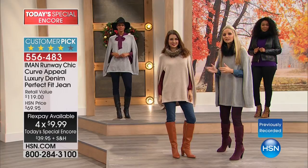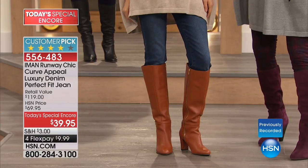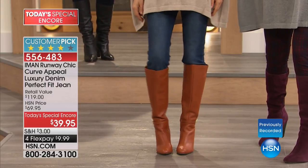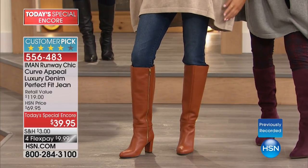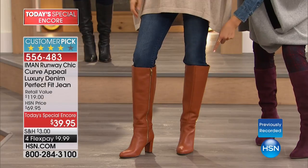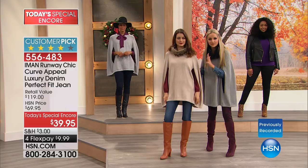So when we say it really is for all women, different heights, different ages, different shapes, that's a testament to show that you can get this as a great gift for everybody in your family. I mean, that would be so much fun. But I wanted to show you how beautiful this oatmeal color is against the denim. Absolutely gorgeous. And that luxe boot, this can be your star outfit for the season.